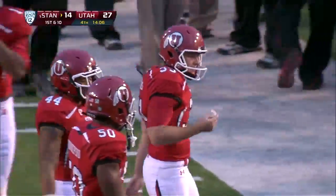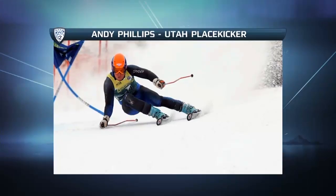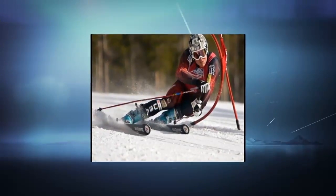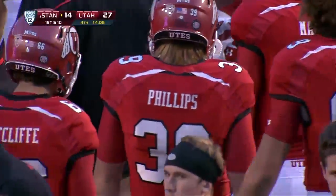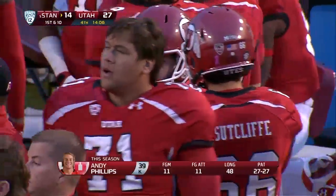Andy Phillips never played a football game at any level prior to this season. He was actually the #2 slalom skier in the world on the U.S. national team, headed to the Winter Olympics next year, but due to financial problems with the ski team, people going would have to pay their own way, so he decided to leave the sport and turn to football.